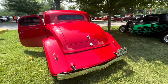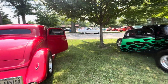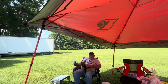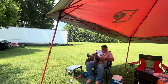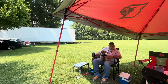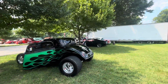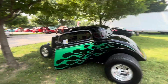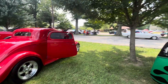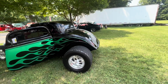Nice car. This your car, sir? That one's yours? Actually, that one there, I just bought it for my daughter last week. Oh, okay. You just bought this for your daughter last week? Okay. And this one's yours? And this is a '34 Ford? That's 34. This is 33. And this is 33. Okay. Y'all hear that, guys? This one here is a Ford 34. He just bought it for his daughter. And this one here is a Ford 33. This one's his.